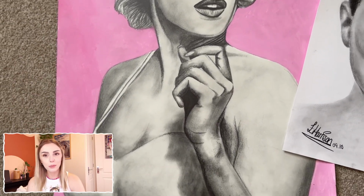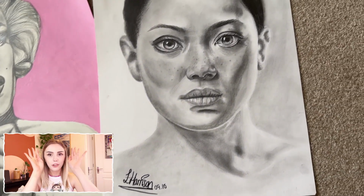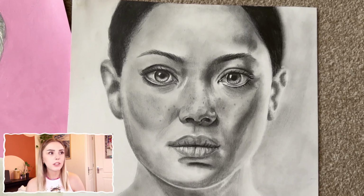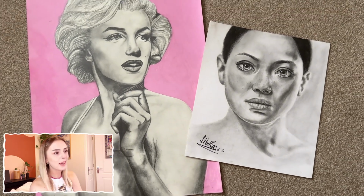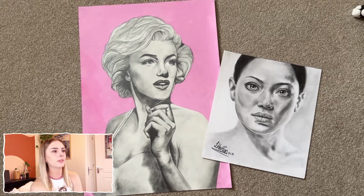I quite like this one because the photo reference was quite blurred around her face, so her ears and her neck and shoulder were really blurred, and I think I managed to get that to come across well. So yeah, not bad, not bad. This would have been 2012, I think, so 18 years old.